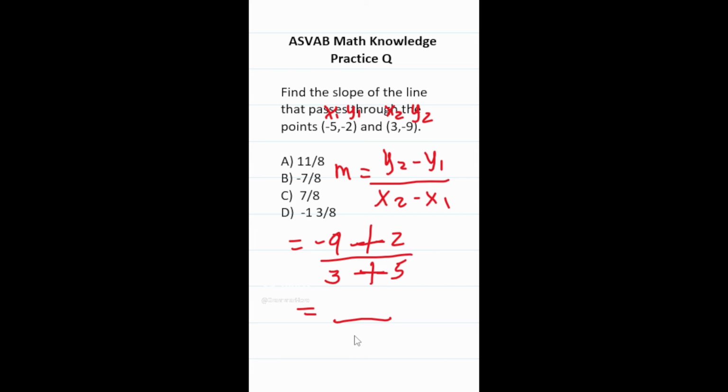Let's do the bottom first. 3 plus 5 is 8. -9 plus 2 is -7. So the correct answer to this one is going to be B, -7/8.